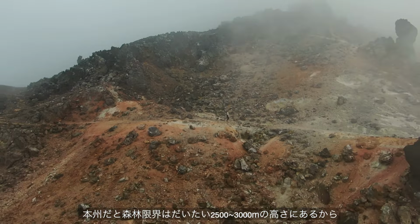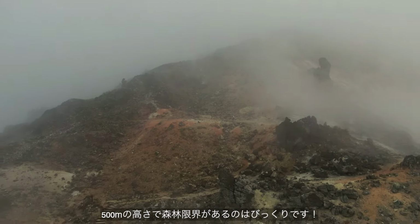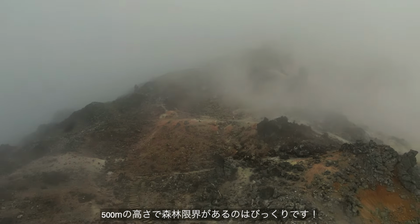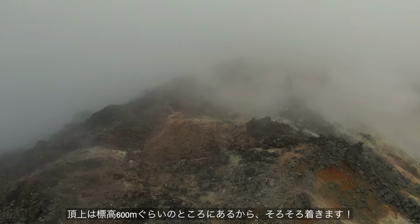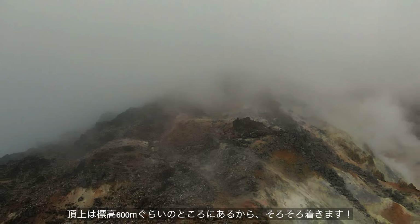Like 2,500 or 3,000 meters. So I'm really surprised to see this at like 500 meters above sea level. The mountain is only about 600-700 meters above sea level, so we almost reached the top.